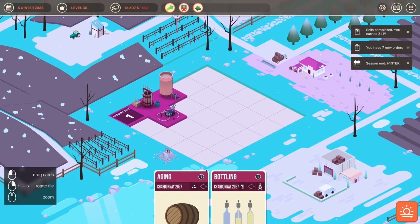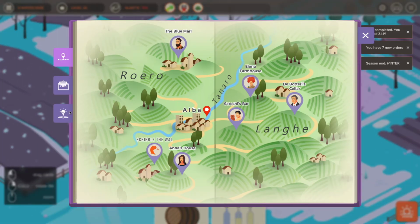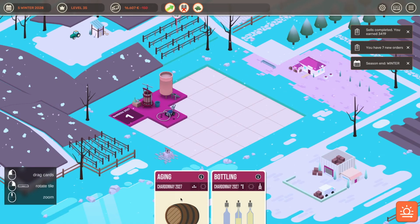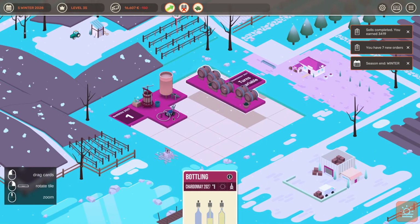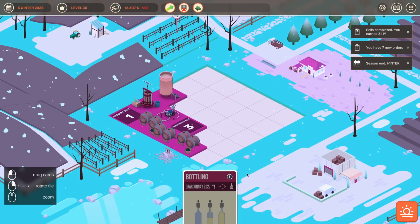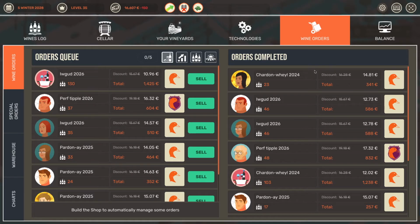Do we want to age the Chardonnay? I think aging increases the body. So what level of body does the Chardonnay need to be? Yeah, it needs to be quite high, so maybe aging it will help. Let's give it a go. I mean, let's just throw everything at this one. Confirm. Chuck it in there. See what happens to this Chardonnay. Oh, orders. No. To sell, sell, sell.